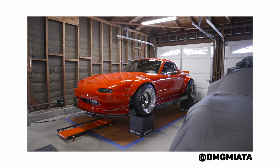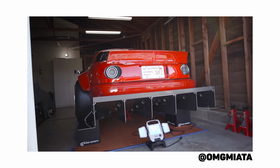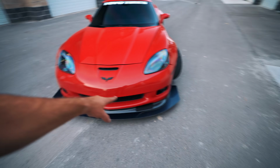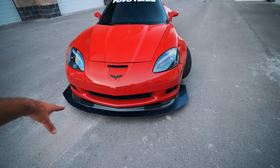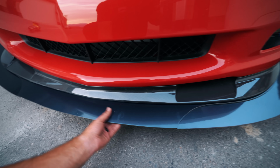So I've got to give mega credit to OMG Miata. If you guys aren't following OMG Miata, you should. He has an entire build series on how he built his own aero for his cars. And that's exactly what we did here. We built the front splitter. It's a 3-piece front splitter, so we've got the 2 sides and then the center section. But what's dope about this is that it's actually chassis mounted. So this isn't going anywhere.